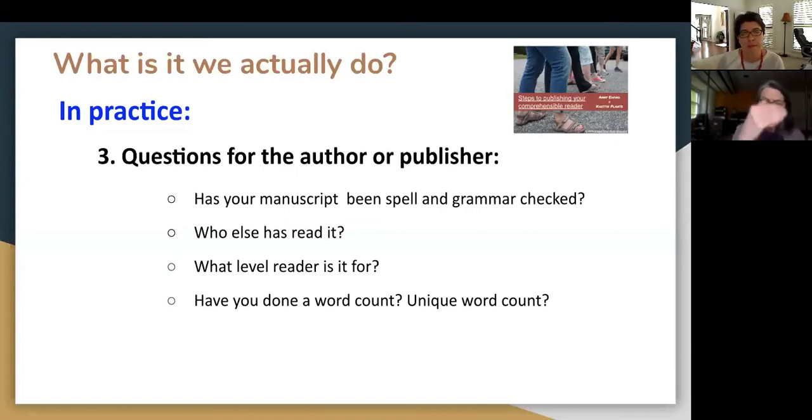And then sort of following that is, have you done a word count? How many words are there in your story? And then have you run it through a word count app that tells you how many unique words are in your story? And that helps support the leveling of the reader.